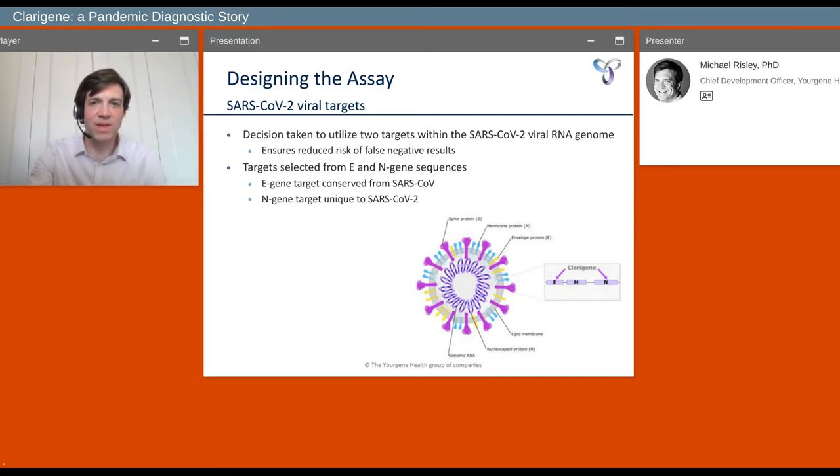Looking at the targets to utilize, we both reviewed primer and probe designs available online, as well as looking at internally designed sequences. But the goal was not to design a completely unique and bespoke primer and probe design. It was to develop a high quality and effective product. So the selection was made on that basis. We selected designs of the targeted regions in the N and E genes.